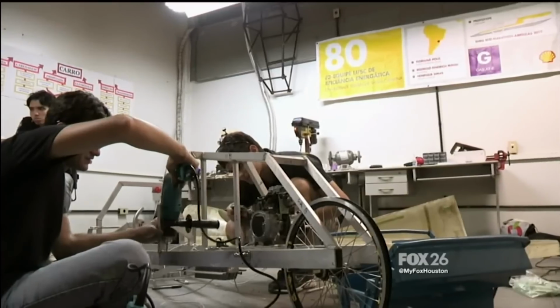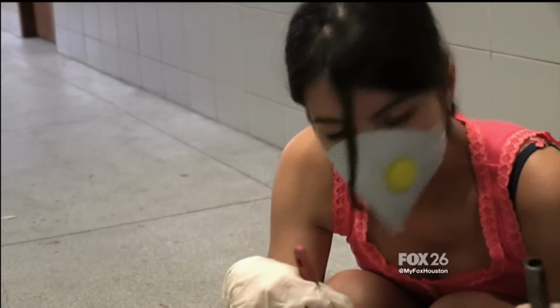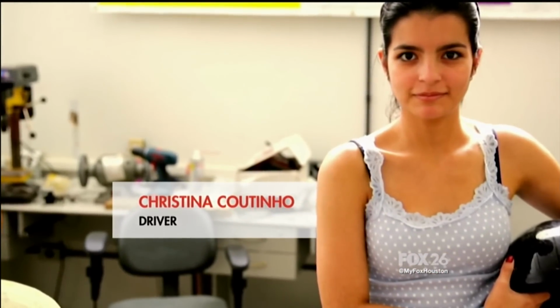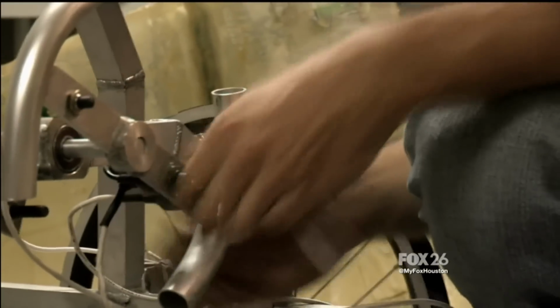We need to get the car ready this week. It means hard work and some late nights. It's almost midnight and we're still here. We have to finish it tonight, otherwise our schedule will suffer a big delay. New driver Christina is worried. She's only just joined the team and is desperate to test drive a completed car. I'm really nervous because I'm still learning how to drive the best way. And last year, our driver crashed, and I really hope I don't do this.